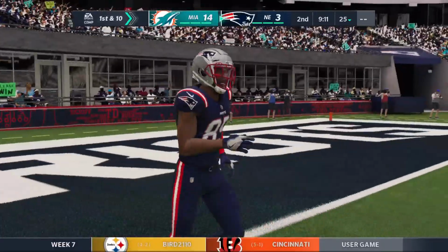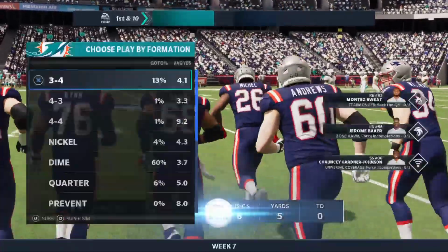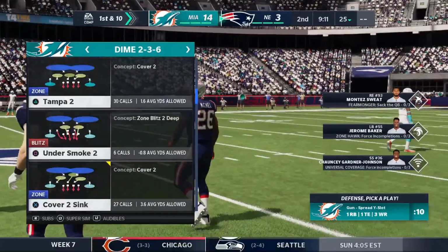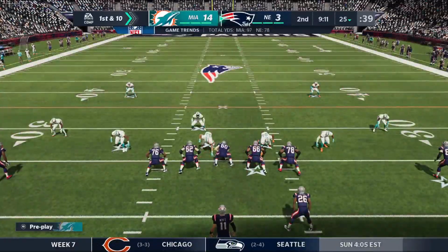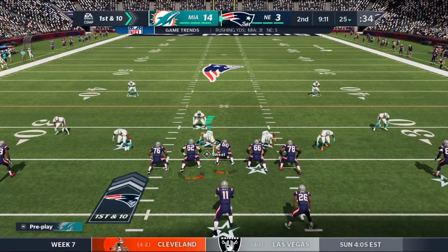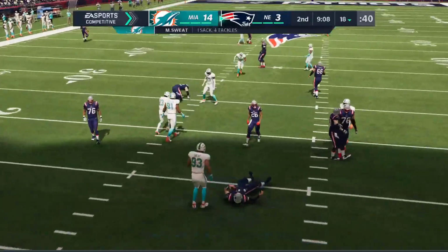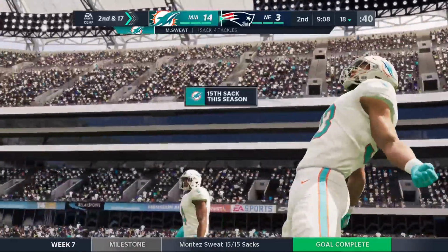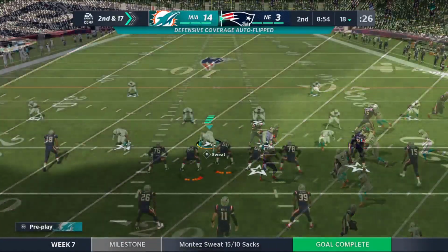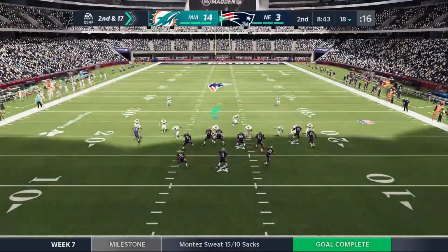And it'll come out to the 25 as he will not attempt to return. Out comes the New England offense to see what they can do this time. They trail now 14-3, an 11-point deficit as they start things out with a 1st and 10. They fake the give. Now Wentz. And the Dolphins rush gets home. Down he goes. Montez Sweat. What a season he continues to have. His 15th sack of the campaign. Now following the sack, they'll look to make amends on a 2nd down and 17.